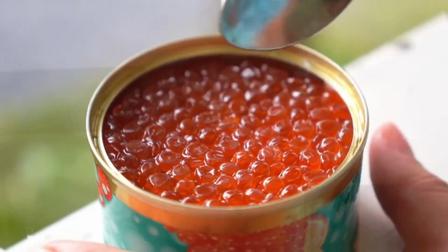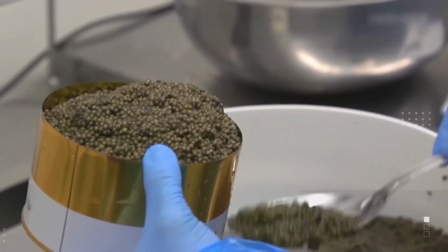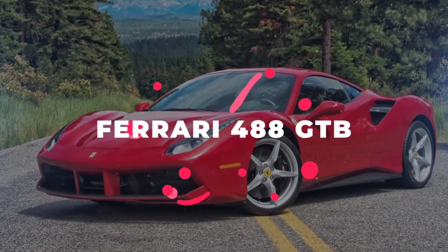Hey there! Do you know that a pound of red caviar is worth $50? But why is it that you'd only pay $5 for a pound of herring or capelin caviar? That's 10 times cheaper! It's like comparing Ford Fusion with Ferrari 488 GTB.